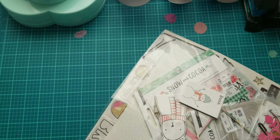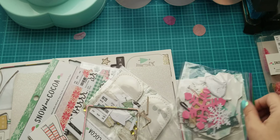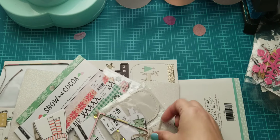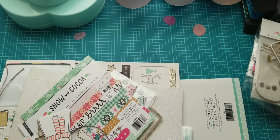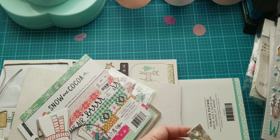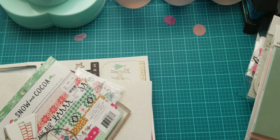Let me move this out of the way. So I have these little trees, and ephemera pieces that apparently I used some of and then just stuck in this bag. I have these picture frames, these little jars here. I don't even know what they're called. Jar pockets, exactly. I have these puffy stickers, some more puffy stickers, lots of chipboard, and these cards right here, which come with quite a few, so you can use these for pages in a December daily for sure.